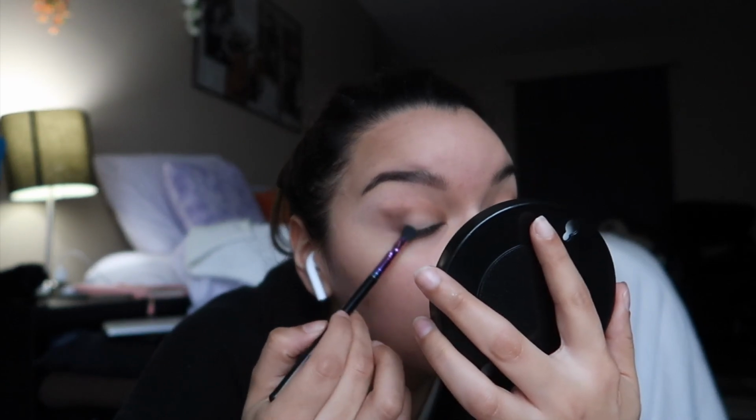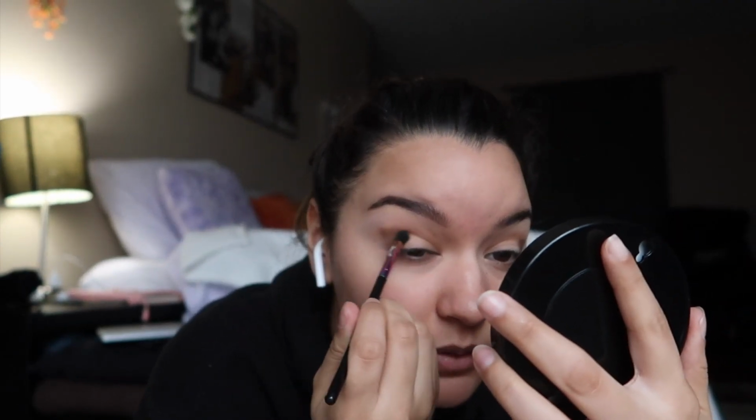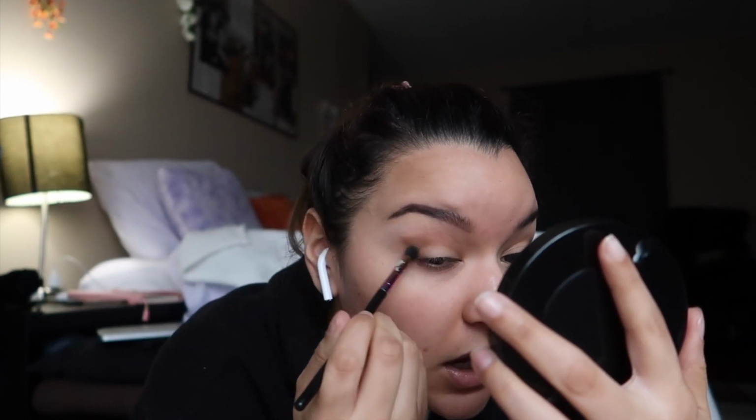And now I'm gonna blend this with a round brush. She doesn't go super in, she stops about mid, so I'm gonna do the same thing and really just focus on the outer part of my eyelid.